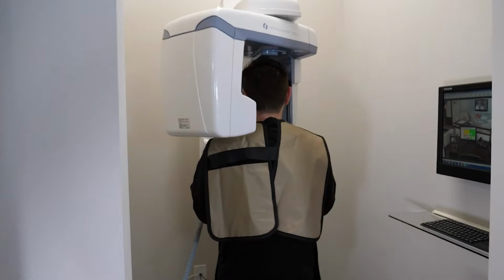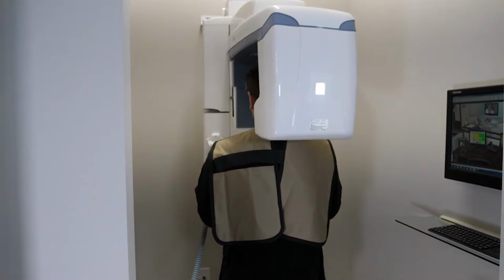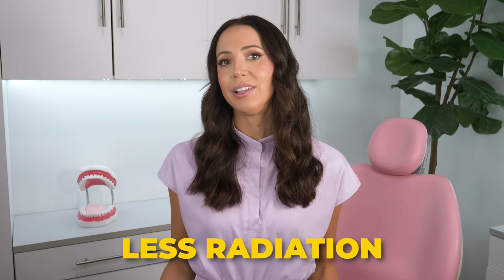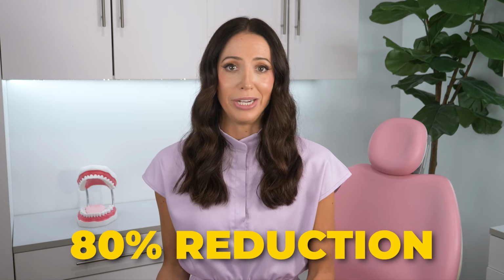A main reason people hesitate to get dental x-rays is because they're worried about radiation exposure. But the truth is, dental x-rays are much safer than they used to be. Thanks to advances in technology, modern digital x-rays expose you to significantly less radiation than the old film x-rays. We're talking about a reduction of about 80% of radiation exposure.